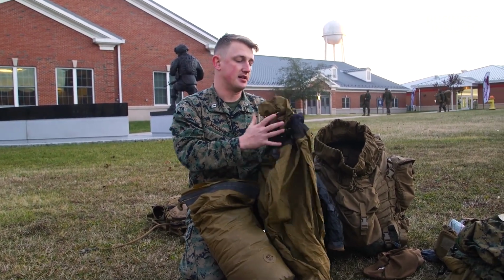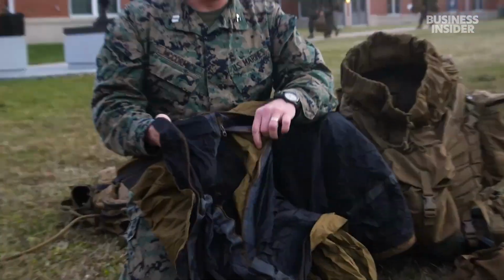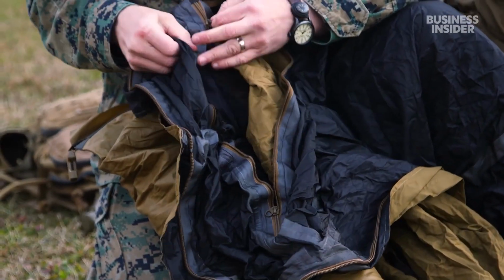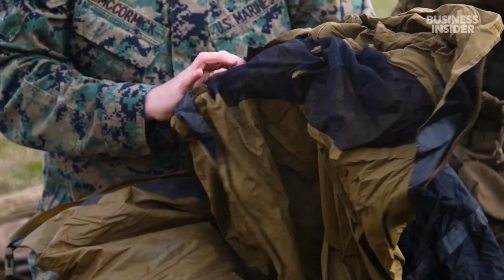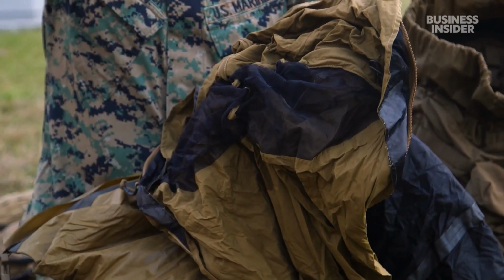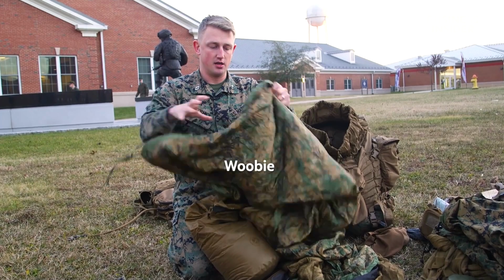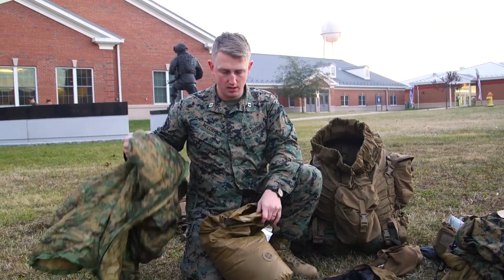It has a netting here to be able to see out of or be able to zip up, especially if it gets colder or I want to prevent any kind of bugs or anything from getting inside of it. I can zip this up, and it'll be a sleeping system that goes all the way and encompasses my entire body. This is what's commonly known as a whoopee, but it's the internal sleeping system. It's the smaller portion of it.